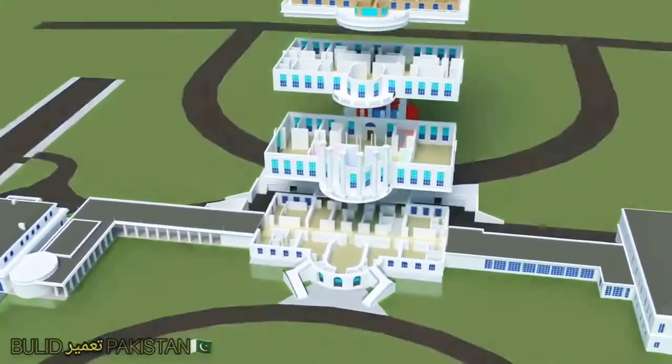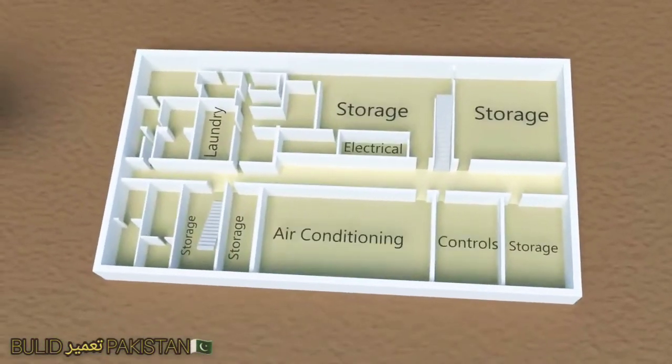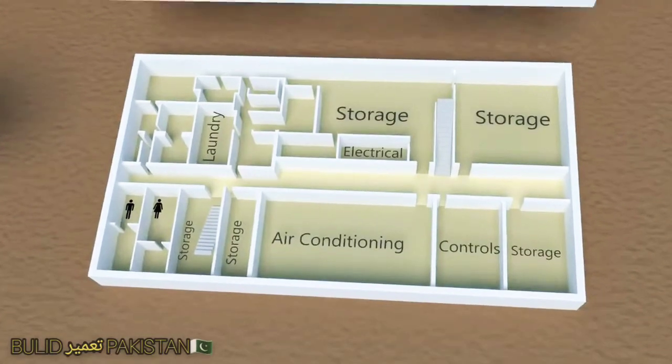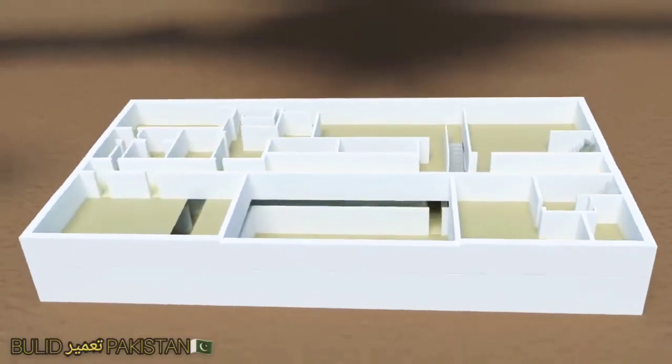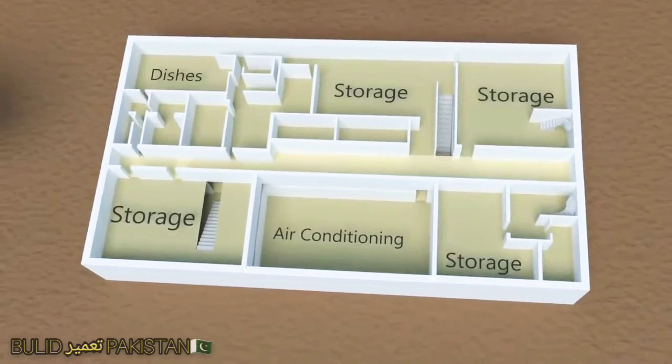Let's start at the very bottom. The sub-basement consists of storage, laundry, and mechanical rooms to run the White House. It even has bathrooms down here. This part is called the basement mezzanine. It's not quite as tall as a full floor. You'll find similar rooms down here as well.